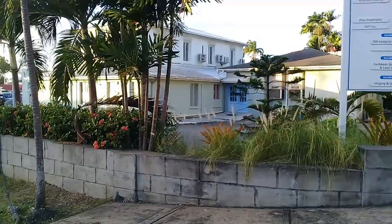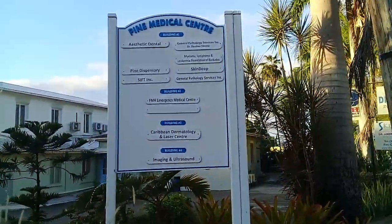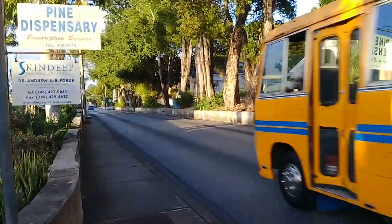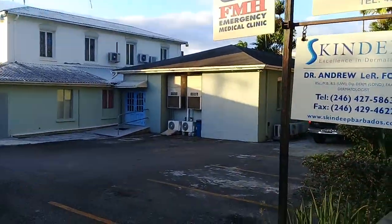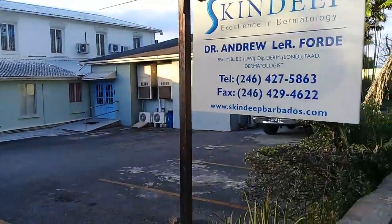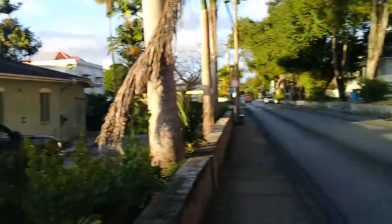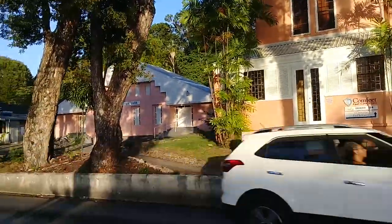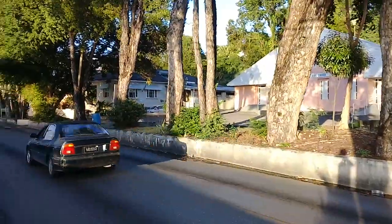And this is FMH, which is another Pine Medical Center. That's good. FMH Emergency Medical Clinic is a private medical clinic. And this is the same Mars House. This is Comfy Feet Care Clinic. And next door to Mars House is the Girls Industrial Union.